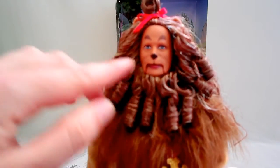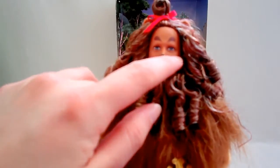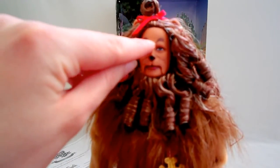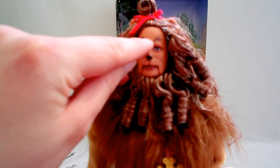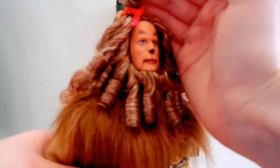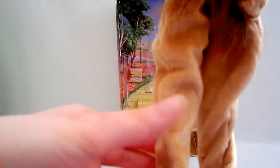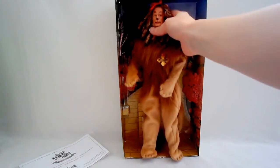So back to his face, he's got blue eyes. It's a line paint in here to simulate underneath his eyes. Three lines right here on his forehead. So his face is painted very accurately. Got the claws. You can't really see the claws, but definitely for sure his feet.